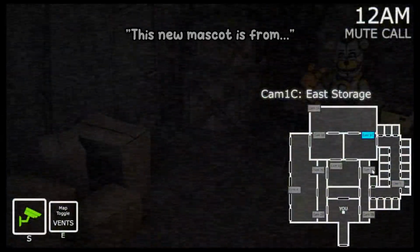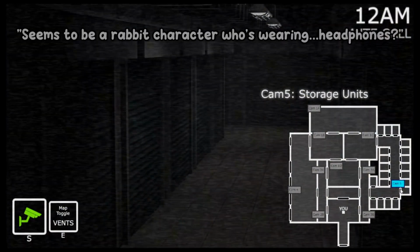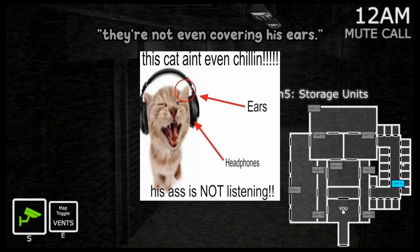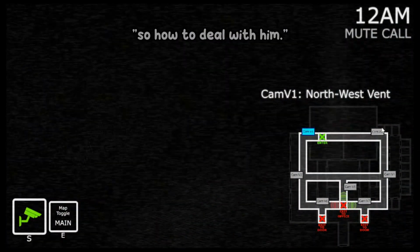This new mascot is from... Stuff Factories. Seems to be a rabbit character who's wearing headphones? Huh? Like, they're not even covering his ears. Well, I don't make the stuff, so who am I to judge? Right, so how to deal with him.